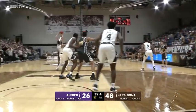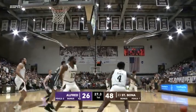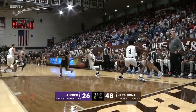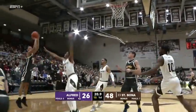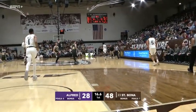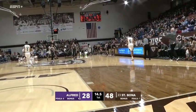Schmidt works outside, and there's Erickson. He'll pull the trigger on a long 3. He can't convert. Offensive glass by the Saxons. Yeah, another offensive rebound. Down. Fancy pass. Nice pass. One extra pass by Schmidt that gets a deuce for Elliott Bowen.